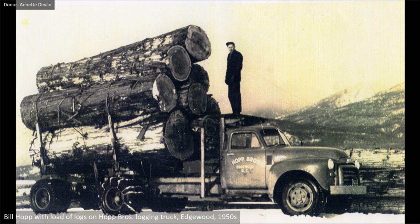And of course, it's not just Nakusp, right? We're talking all up and down the valley. Here's Bill Hopp and the Hopp Brothers truck in Edgewood with exactly 8 tree trunks on it because the trees were that big. As you can see, a very secure load. Nothing could possibly go wrong. And if you want to know why they call the old Edgewood town site Dump Beach, it's because that's where the log dump was, and that's where this photo's taken.